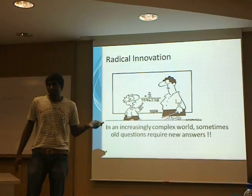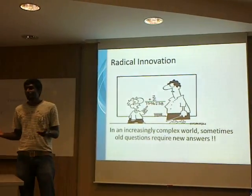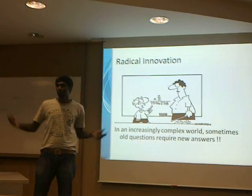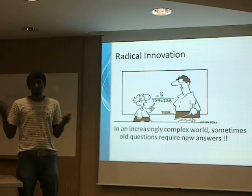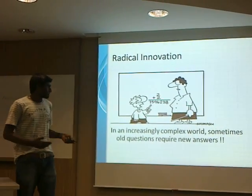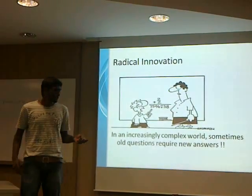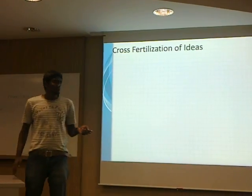And radical innovation is something we think of when we imagine two unpredictable components interacting together, bringing about a revolution. That's what we can imagine when we think of radical innovation. Sometimes old questions require new answers due to increasing complexity. So how do we bring about that radical innovation?